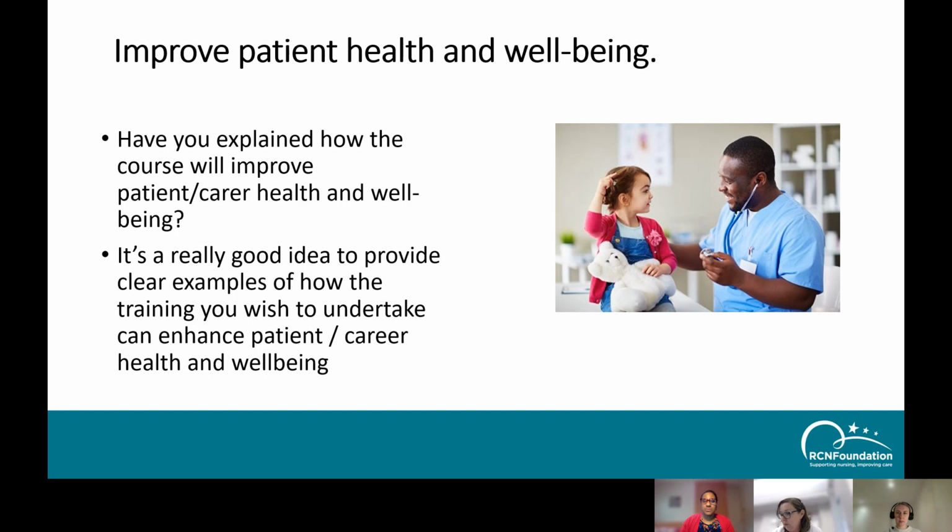Michaela, have you got anything that you want to add? Yeah, I was just going to add about the overall impact. You're looking at it on a case by case basis in terms of your service users and your patients, but thinking about how you're impacting the system as a whole in terms of improving how patient care will look longer term.